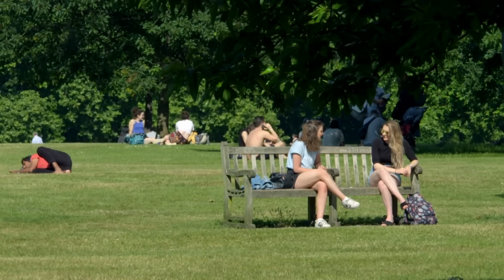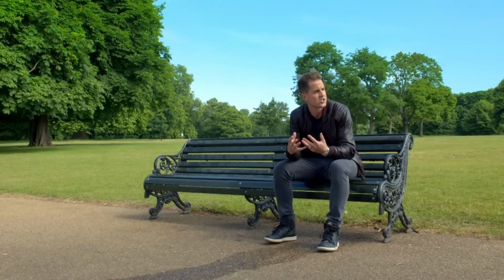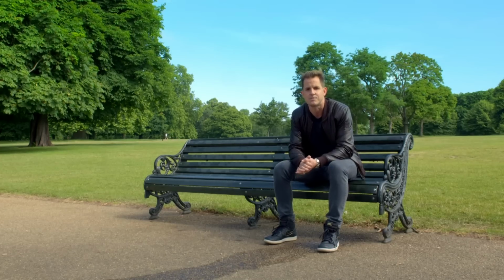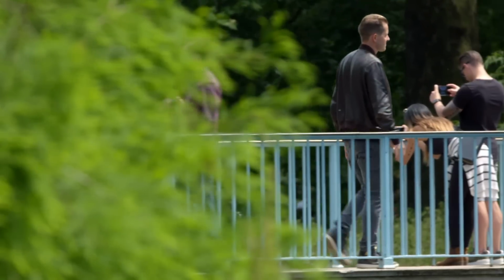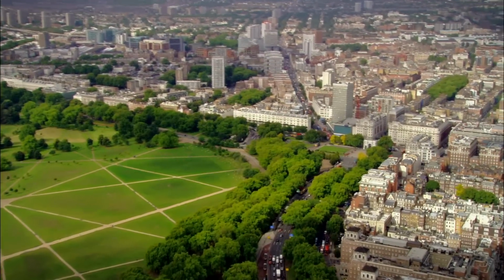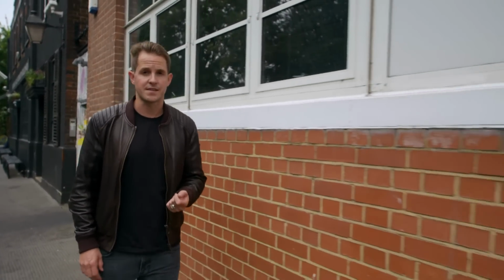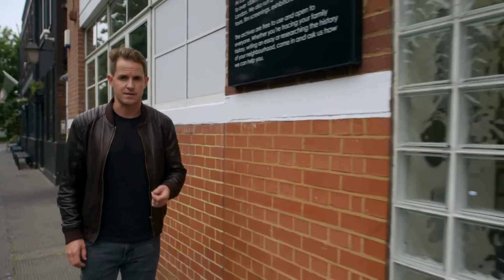But that land grab was part of an event that started in the 1530s and radically changed the landscape of our nation and of our capital. It began when Henry VIII cut England off from the Catholic Church. He then set his sights on taking over all their land. In the City of London, the church owned more property than anyone else. As much as 60% of the land was held by Catholic monasteries.